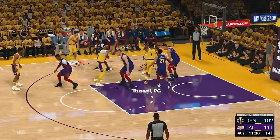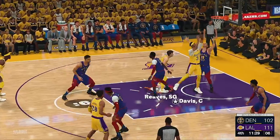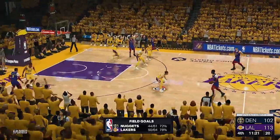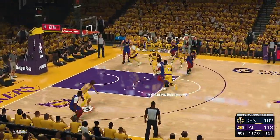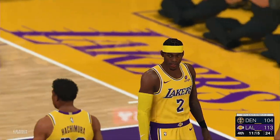Here's Russell. The Nuggets getting their last shot to go. Here's Reeves. Here's Davis. Goes up and lays it in nice and easy. And the Lakers lead by 11. And it only makes sense to give him the rock again. He put the team on his back all game. Yeah, just keep feeding him. That guy is a man on a mission. And the defense, well, they don't have much of an answer. Brown's checked in for Jackson.